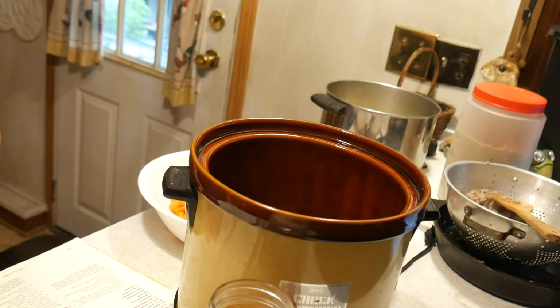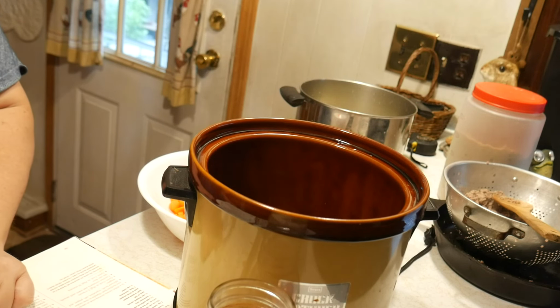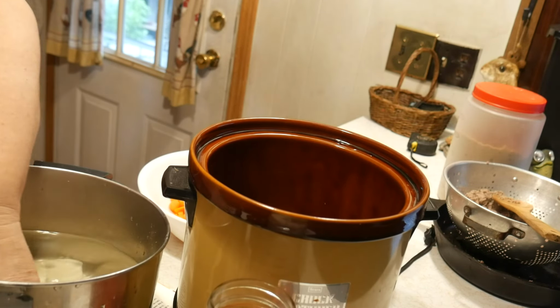It is hamburger potatoes, 3 medium potatoes sliced, carrots sliced, 1 small onion sliced, 2 tablespoons of dry rice, 1 teaspoon of salt, 1 teaspoon of pepper, 1 pound of ground beef, and 2 cups of tomatoes. To do it is layer it in our crock pot.